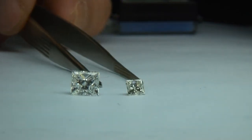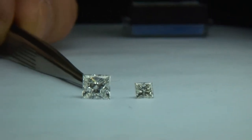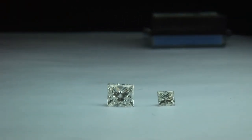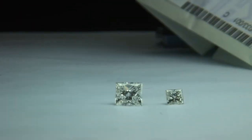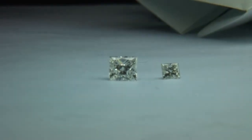Alright, so this is a bigger one. Definitely bigger, of course. This is 1.5 carats. And this is less than half a carat. And I could show you also a 1 carat stone, if you like. Look.